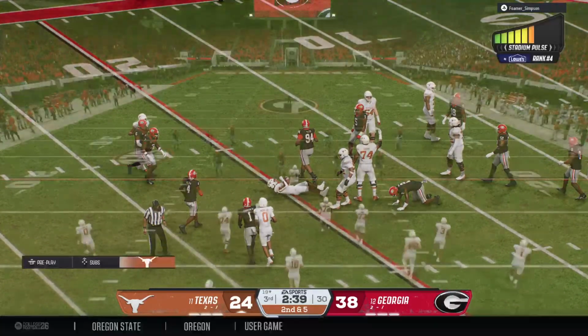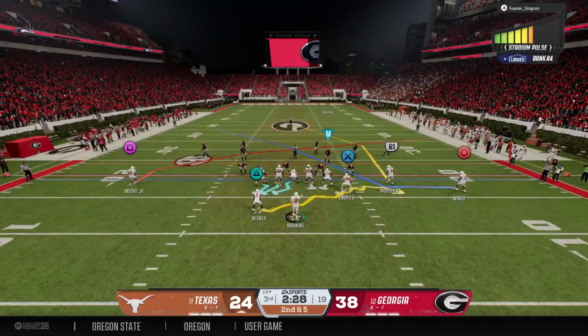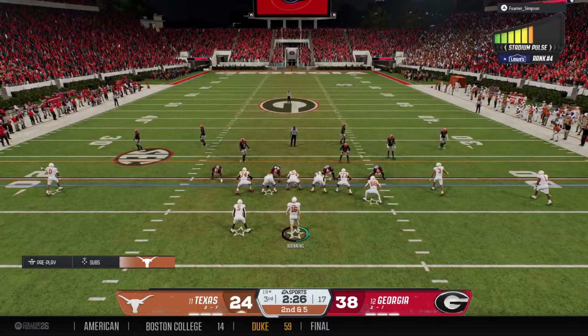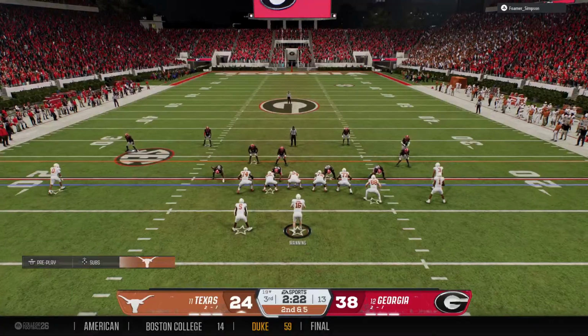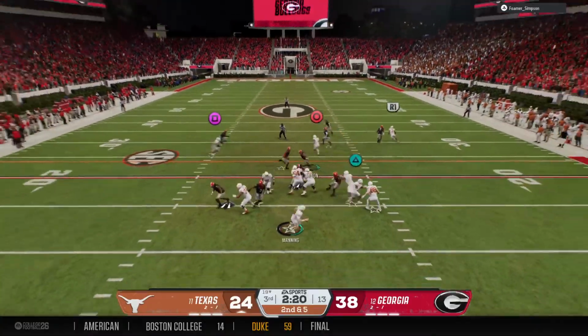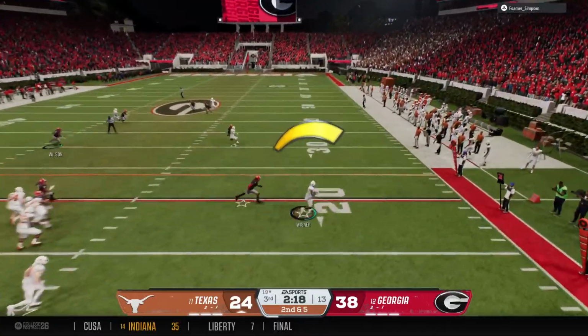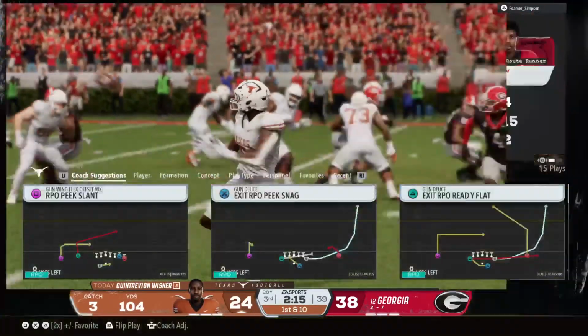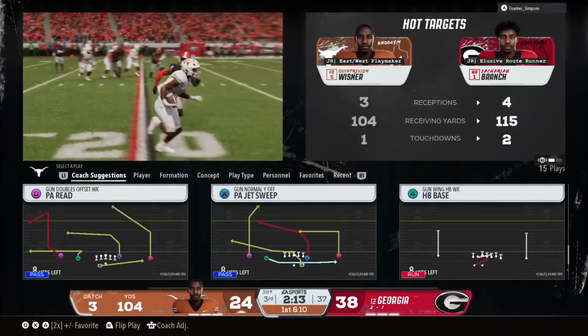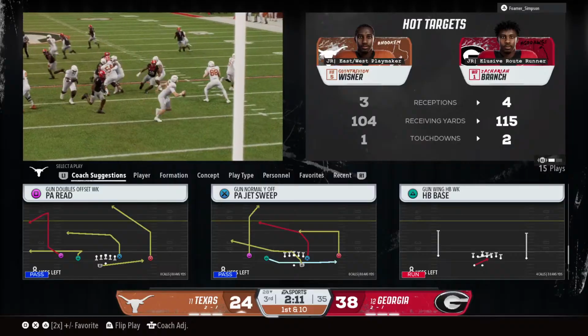And defensively, one of the most important things is stopping the run, being physical up front. That was too easy for this offense. You can't give up 5 and 6 yards a pop on the ground. Like, that is a recipe for disaster. They got to be more physical, get off the ball, get downhill faster. Makes the grab, and it's enough for the first down before he's dragged to the ground.